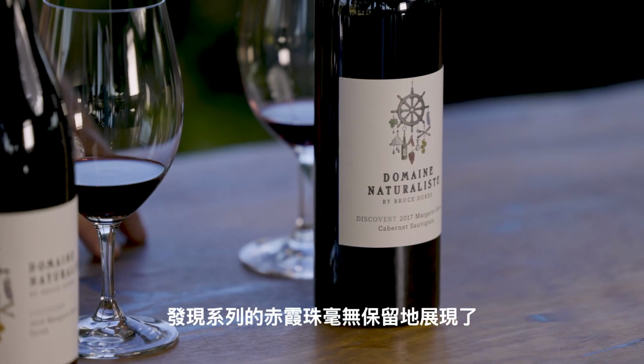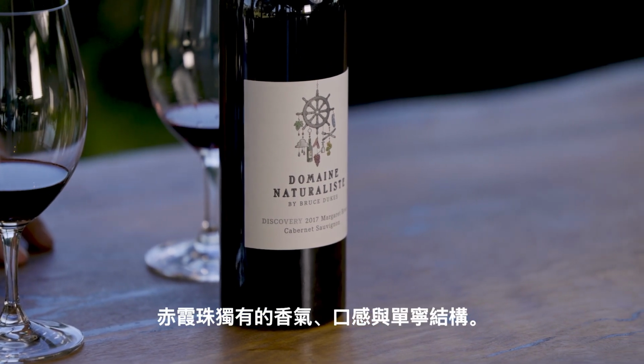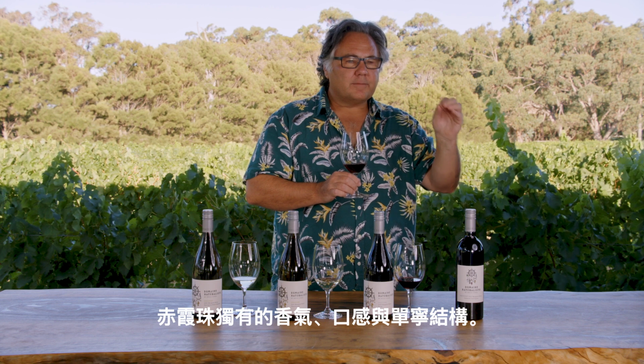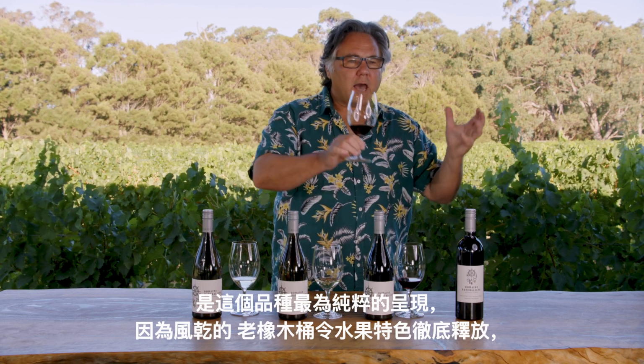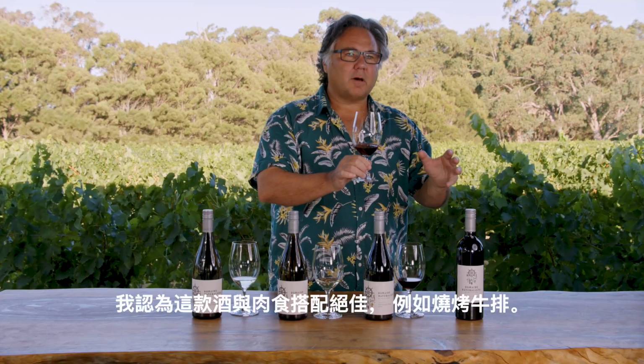Discovery Cabernet Sauvignon is a wine that's all about the Cabernet Sauvignon perfumes, flavours and tannins, and a very unadulterated example because the seasoned oak allows the fruit elements to speak through, and it has quite svelte, melting tannins with raspberries and boysenberry flavours dancing on the top, and to me, a fantastic match with proteins like a rump steak on a barbecue.